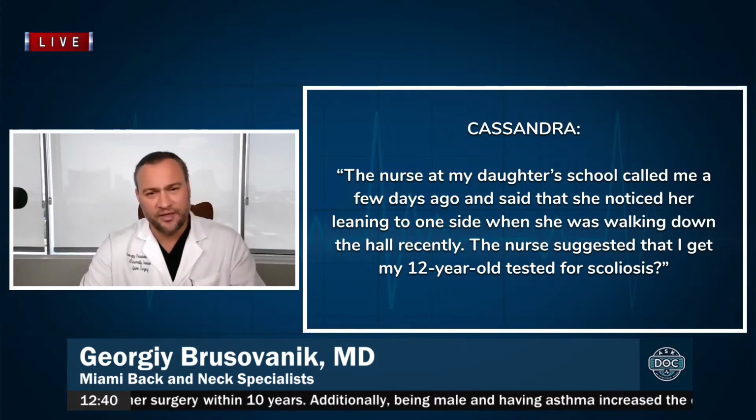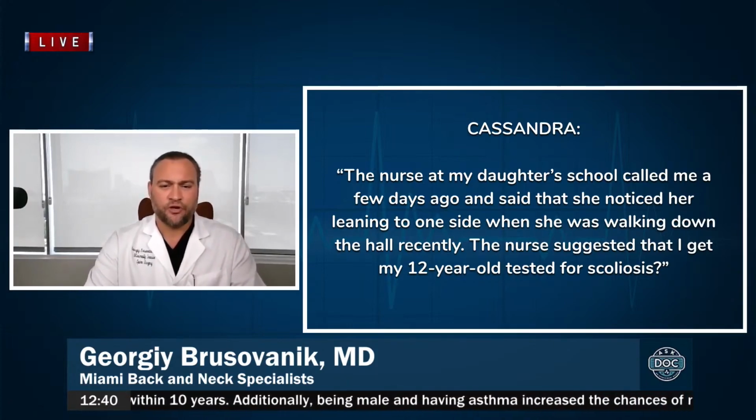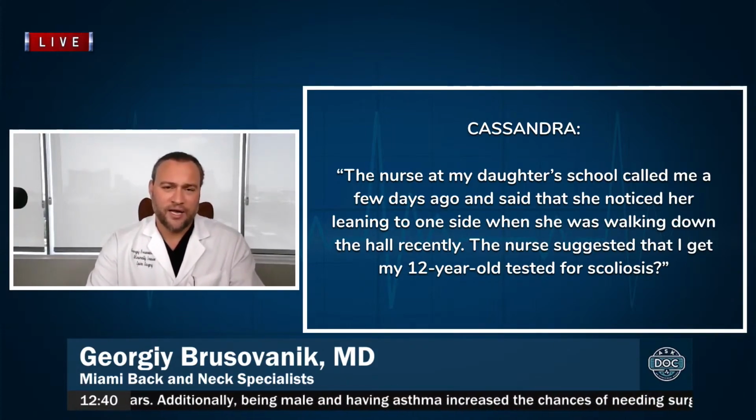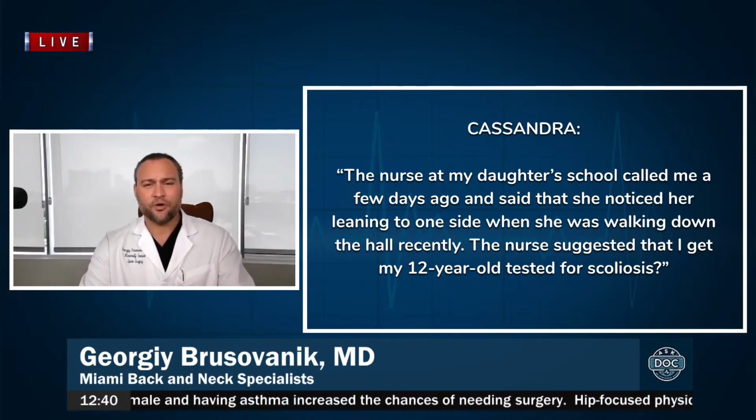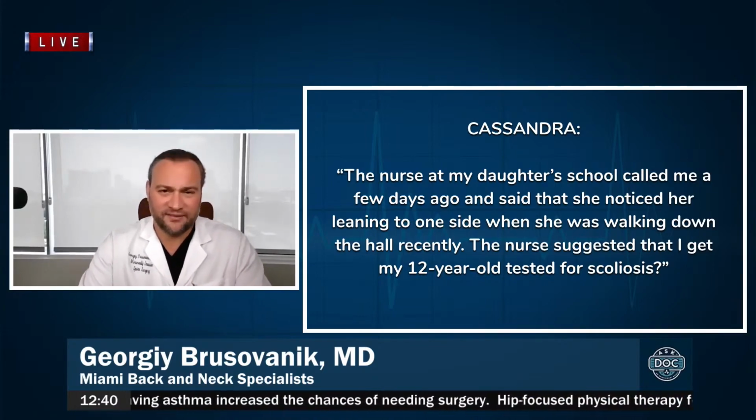Cassandra, that's a great question. Thank you for sharing with us. So there are a number of ways a doc may be able to diagnose scoliosis. There's something called the Adams forward bend test.